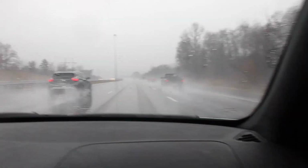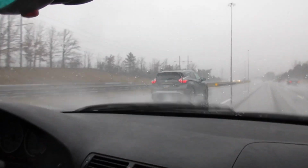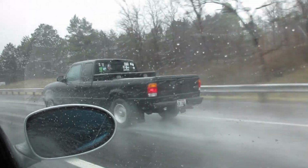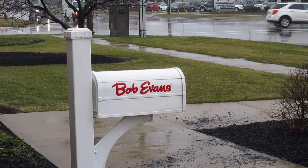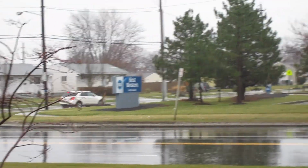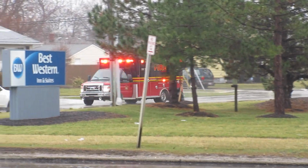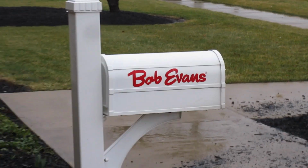There's a lot of water here. Look at those rooster tails. Well, we got 42 total rain. It's turning to snow tomorrow night. Dang. Where are they? There they are. Somebody had too many sausage links.